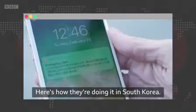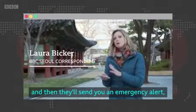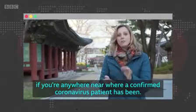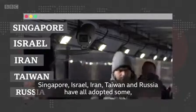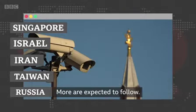Here's how they're doing it in South Korea. They're using your phone to locate where you are, and then they'll send you an emergency alert if you're anywhere near where a confirmed coronavirus patient has been. Singapore, Israel, Iran, Taiwan, and Russia have all adopted some or all of the Chinese methods to temporarily harness the power of data. More are expected to follow.